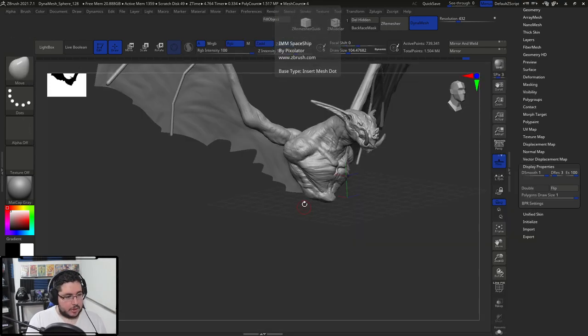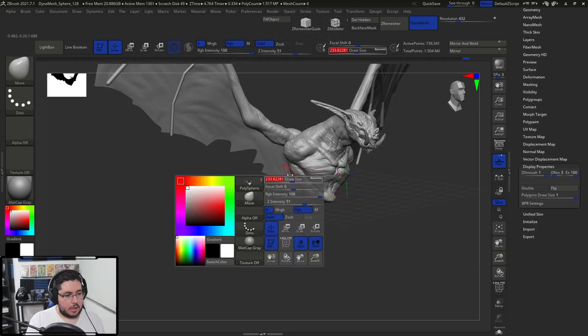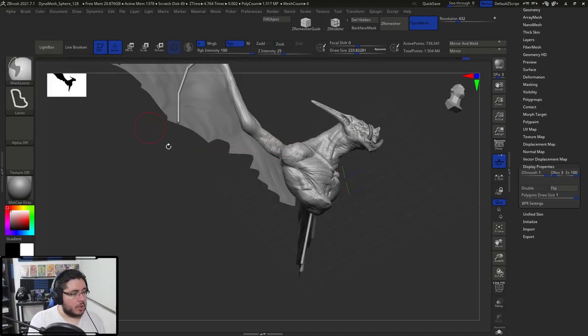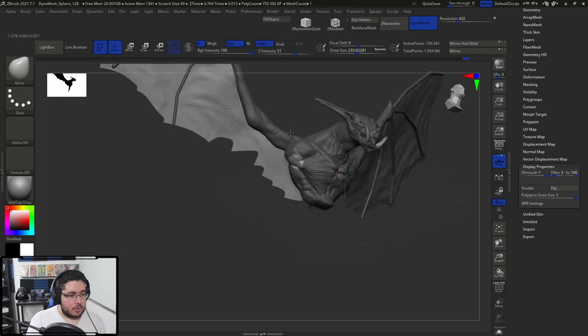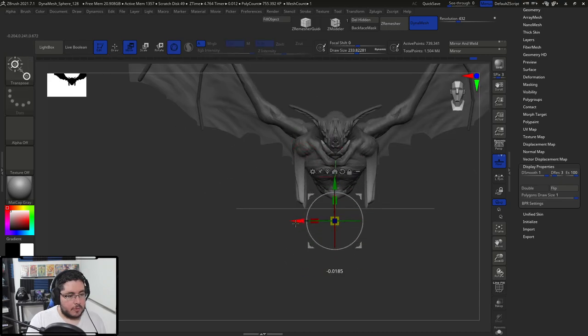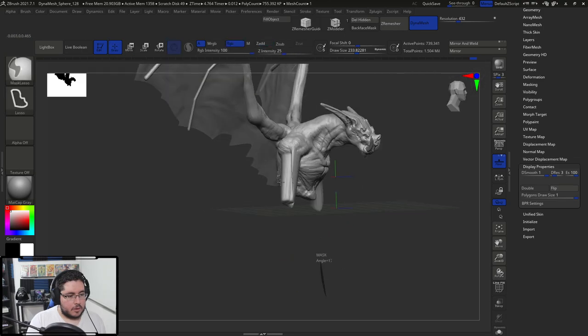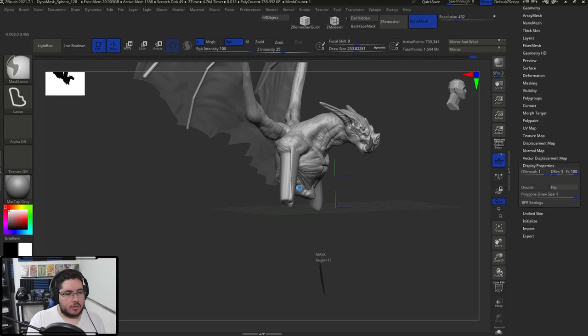I think arms would be great here. So even though we're not, let's see if we have enough time. So I'm gonna go mesh, mask lasso. Are we still in Dynamesh? I think we are, right? Oh, don't crash, ZBrush, don't crash now. I know you can do it. Oh my god, I'm losing time. Just 3 more minutes. We can do this. Hopefully ZBrush will recover.